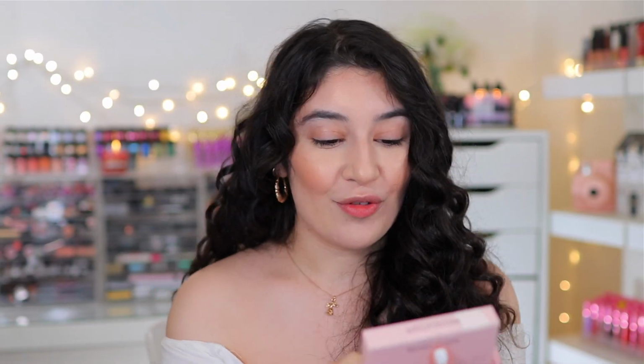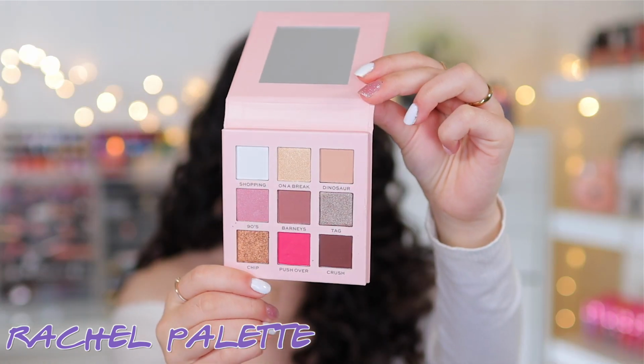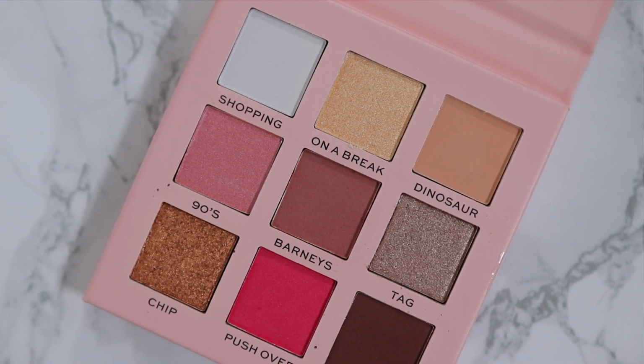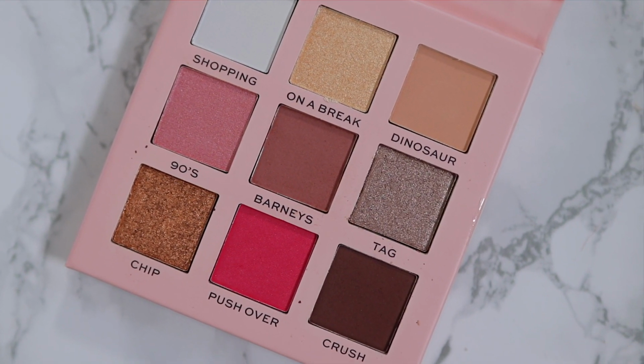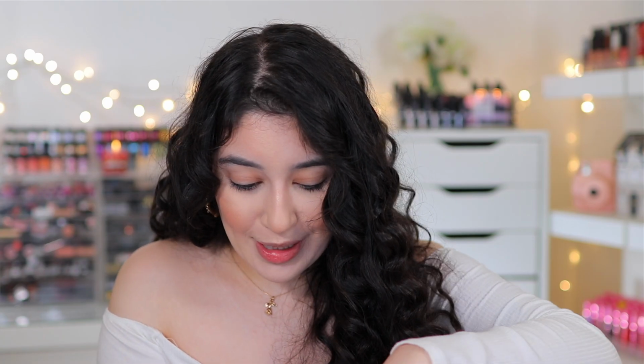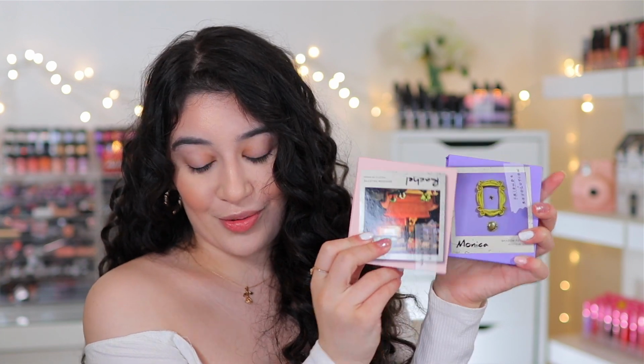So let's start off with Rachel. This is the Rachel palette and I'm just going to dive into it. So this is what the Rachel palette looks like, and it has interesting colors, but I do love the names of this palette as well. It has Shopping, On a Break, Dinosaur, 90s, Barney's, Tag, Chip, Push Over and Crush. I just love how small and compact they are. Like, imagine just having this sitting in your collection. Like, how cute. Oh my god.